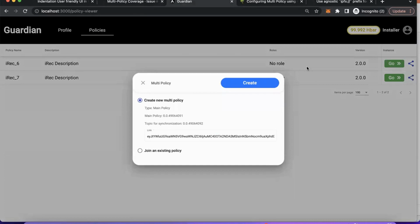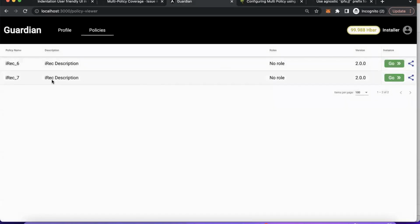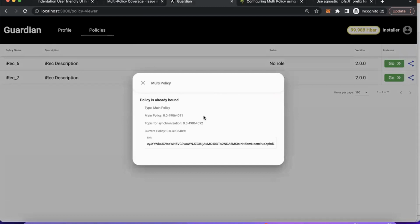When I click on this, I get a pop-up to create a new policy. You will see a main policy and then the synchronization topic message. I also get a link. So I will select and copy this link, and then I click on create. When I click on create, this IREC 7 becomes a primary policy, because when you click on it again, it says policy is already bound, and I have already selected this link.